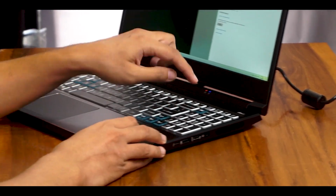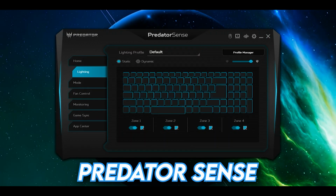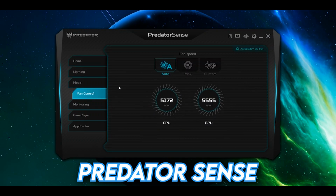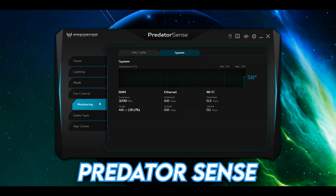Now, let's talk about the Predator Sense. Once you press this icon here, the Predator Sense logo, it will launch the Predator Sense. On this application, you can actually customize your backlit keyboard. You can see here the temperature of the CPU, GPU, and percentage of the system. And meron din ditong fan control, game sync applications, and other app centers. So, kayo na lang mag-check kung paano ginagamit to.